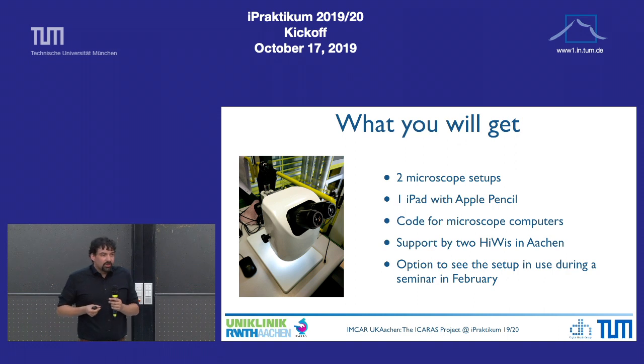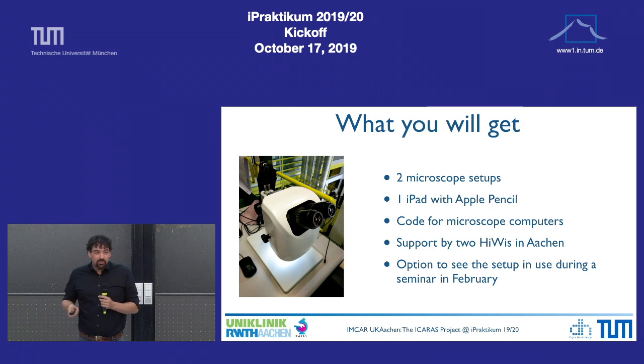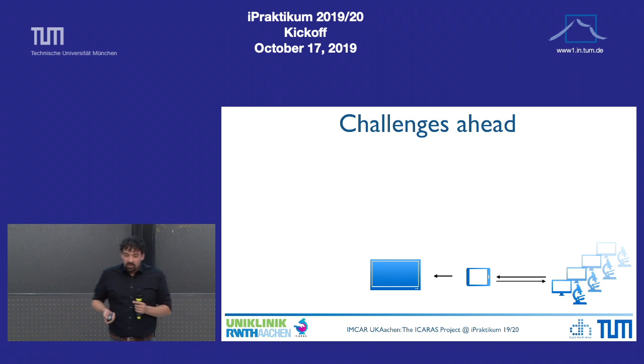But you might have to work together with 2 developers who are currently Hiwis in Aachen, who have developed this code to get the streaming of these videos and the annotations right. And of course, those of you who want to will have the option to join one of the seminars in February, not as a participant, but at least to watch how these microscopes will end up in use.